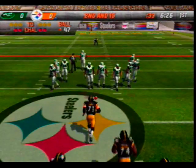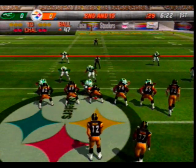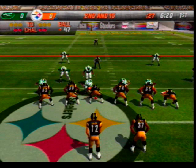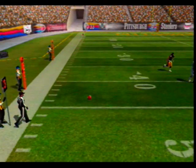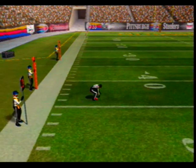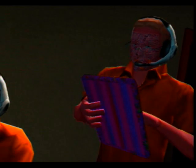Second and 15. Ball on the 47-yard line. Hold the look. Get it up. The Jets line up in a 4-3. Gives the ball off. Setting up play action with the pass. He decided to try and pass it, but he was taking so much heat that it just kind of wobbled out of there.